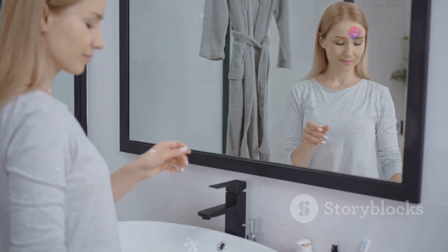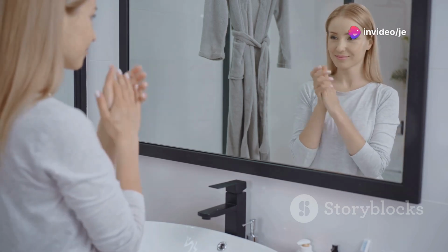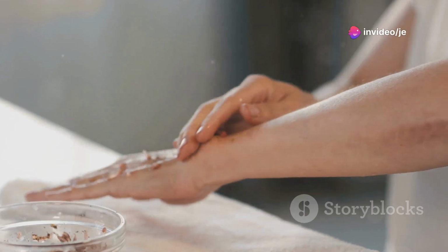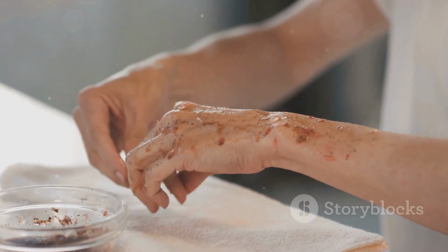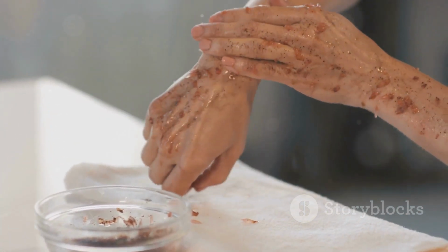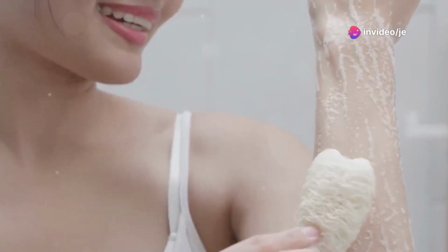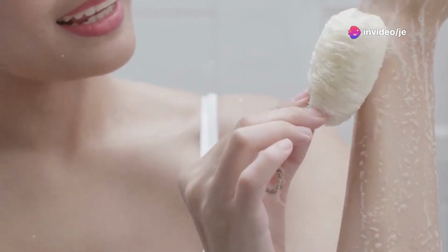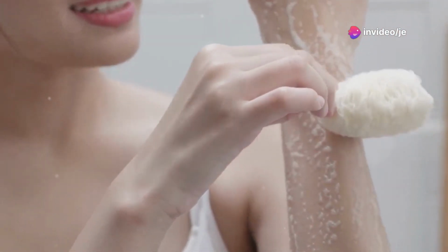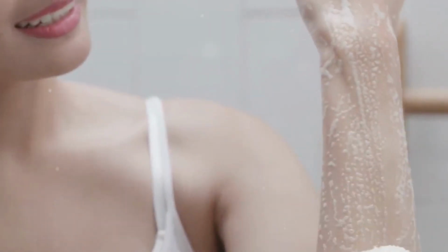Next up, exfoliation. This step is often overlooked, but is essential for maintaining healthy skin. This step is all about removing dead skin cells and revealing brighter, smoother skin underneath. It helps your other products penetrate better and work more effectively. Aim to exfoliate 1 to 2 times a week, depending on your skin's sensitivity. Over-exfoliating can cause irritation, so listen to your skin.